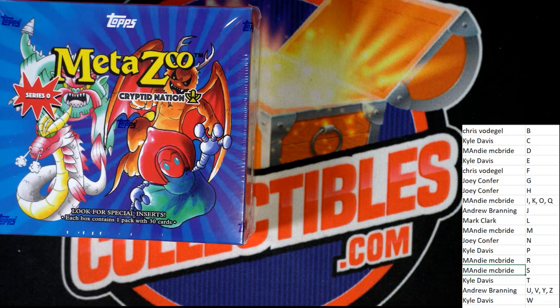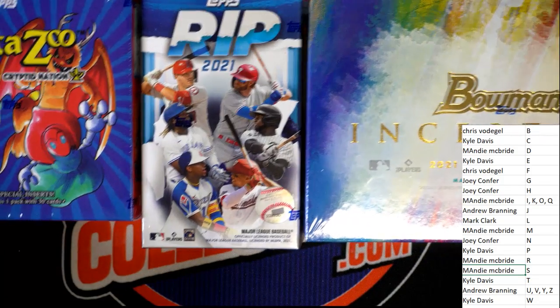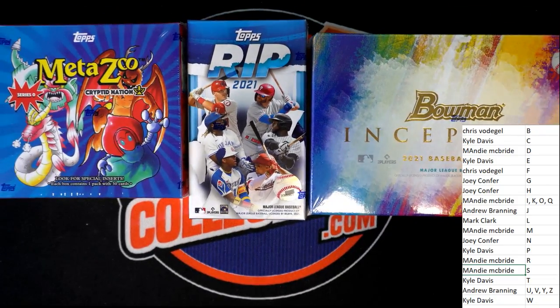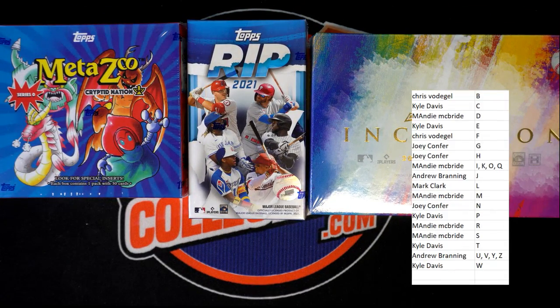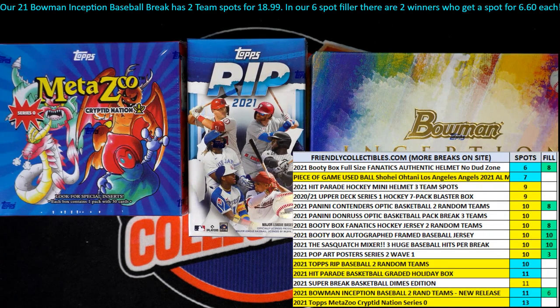We've got a couple breaks that are coming up. We're getting ready to hit big. We got the Ohtani framed coming up, and some different things going on. So good luck, everyone, in Inception Baseball. RIP Baseball, and we'll get updated.